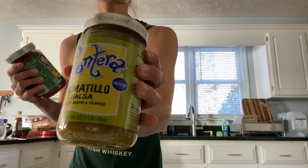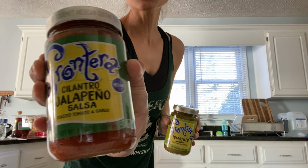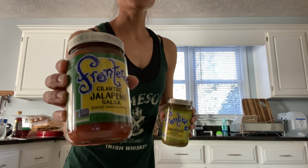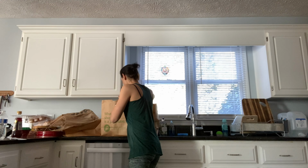Oh, it was not on my list, but the Frontera sauces were 2 for 1, and these are very, very good, guys. So I got the tomatillo salsa for me because it's mild, and I got this one for my husband. This is medium, so he eats like medium and hot salsa. So that's the cilantro jalapeno, and he likes it. And I like the tomatillo one, which is the green, the salsa verde.